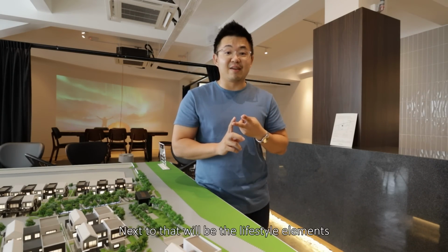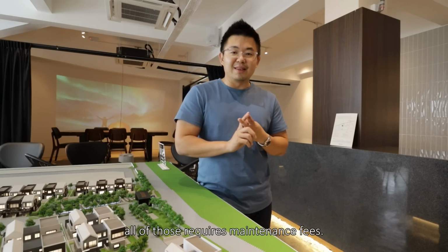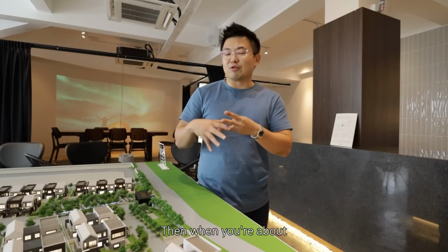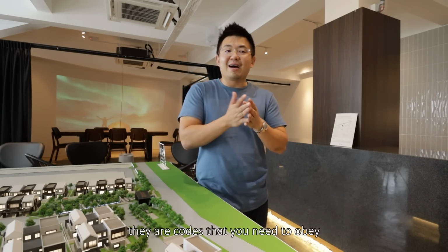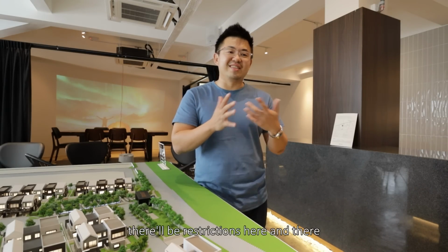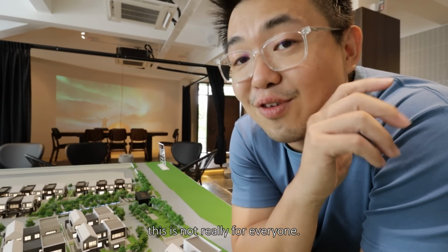Next to that will be the lifestyle elements, where you come in, you have all these greenery, water fountains, common areas. All those require maintenance fees, and again, this differs from the conventional type of housing. Then when you're about to spend this amount of money on aspirational projects such as this, there are codes that you need to obey, which is pretty similar to our strata law. There will be things that you cannot do, there will be restrictions here and there, but that's for the greater good of the entire development. In other words, this is not really for everyone.